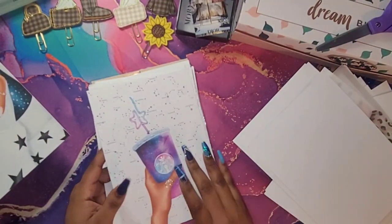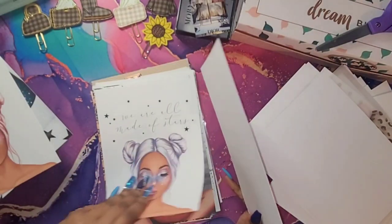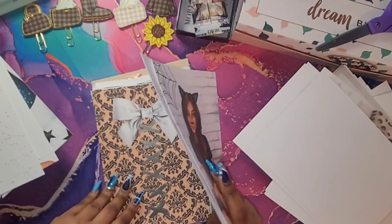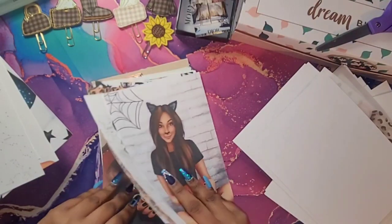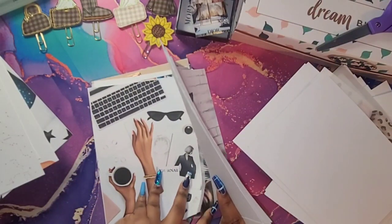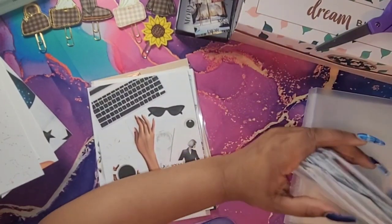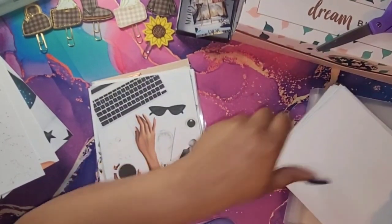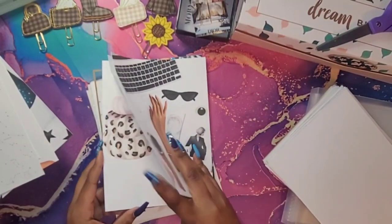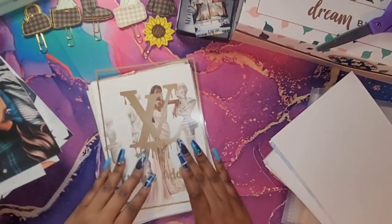Y'all, and my thing isn't Christmassy. I like a whole Christmas thing. I don't know if I'm just like into that. Like, she had the whole Halloween thing for here. And y'all, I don't think I just want to dedicate my whole planner that I carry around every day to the holiday. I'll add some in there. But I don't think. Ooh, forgot about her.